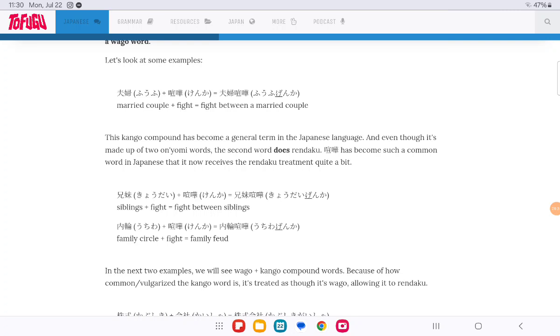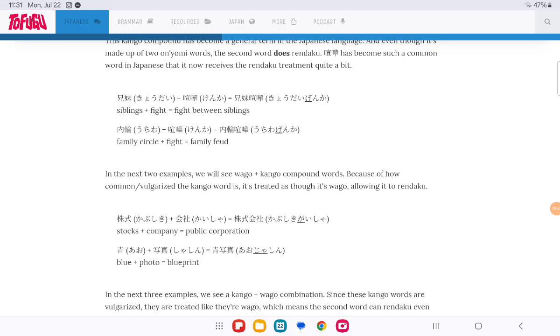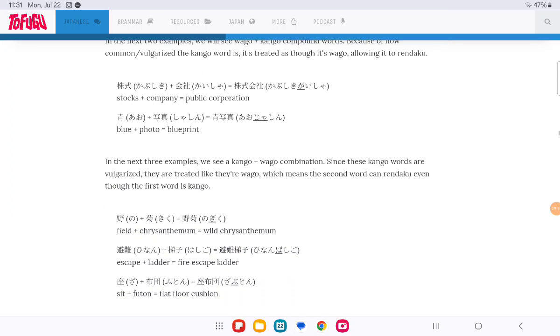Other examples are kyodai, genka, and it's still a t. Oh wait, these are just. In the next two examples, we'll see Wago plus Kango compounds, because of how common or vulgarized the Kango word is. It's treated as though it's native. This is kabushiki gaisha, which means public corporation. Ao jashin, which means blueprint.